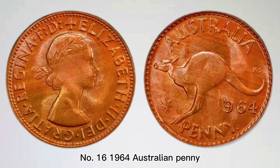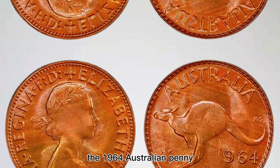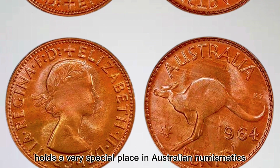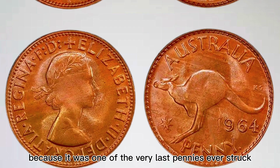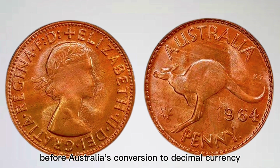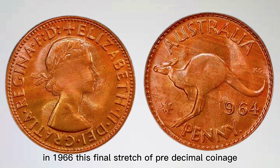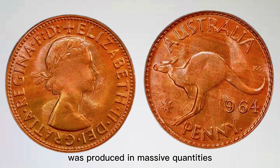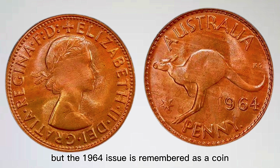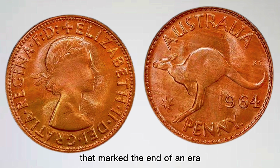Number 16, 1964 Australian penny. The 1964 Australian penny holds a very special place in Australian numismatics because it was one of the very last pennies ever struck before Australia's conversion to decimal currency in 1966. This final stretch of pre-decimal coinage was produced in massive quantities to satisfy the demand for small change. But the 1964 issue is remembered as a coin that marked the end of an era.